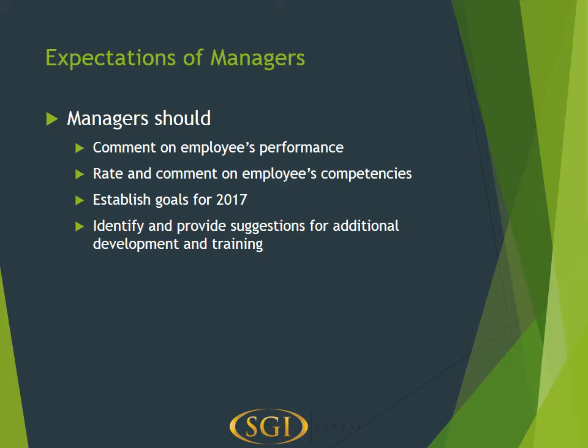Okay, so what is the expectation for the managers? The managers will be commenting on and evaluating your performance. The manager will also be rating and commenting on your competencies. The manager will be accountable for establishing goals for the upcoming year. And managers will also identify and provide suggestions for training and development activities. Again, the managers will be receiving their own, more intense training around this performance review process.